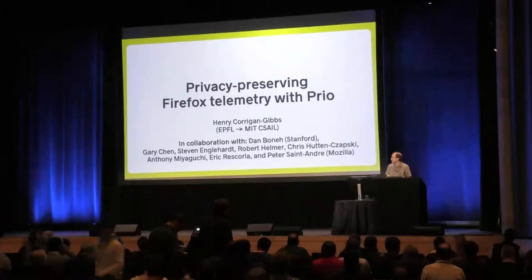Great. So I'm really happy to tell you about some work that I've been doing with Dan Boneh at Stanford and this wonderful group of people at Mozilla on the new privacy-preserving telemetry system in Firefox. It's built on top of a system called Prio.